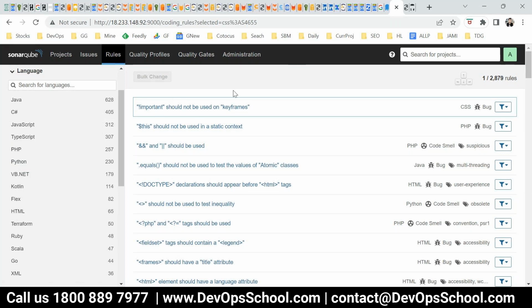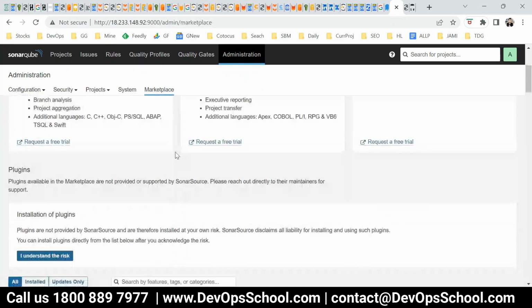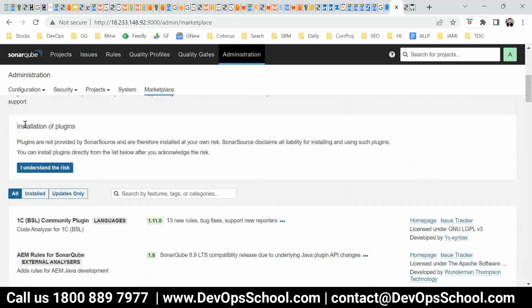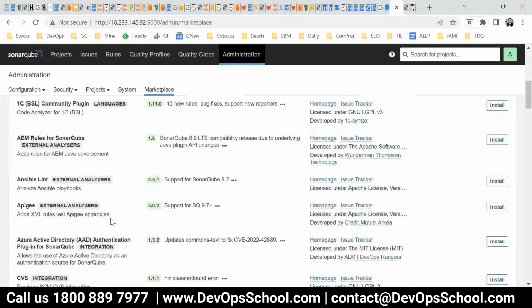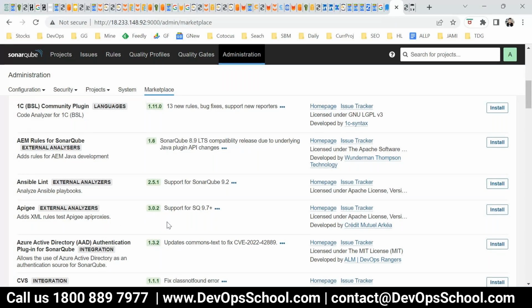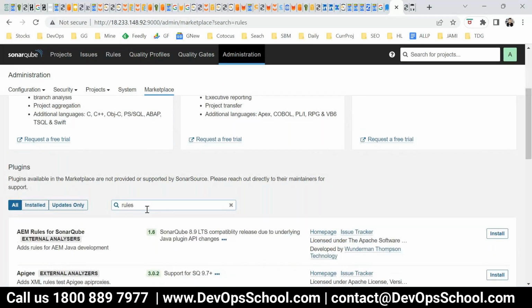Go to Administration, go to the Marketplace. This is a one-time activity; the first time, understand the risk, and here you have plugins. A plugin is nothing but something to enhance the features of SonarQube, to add features to SonarQube. There are a lot of plugins available. A plugin is nothing but a jar file. So I will search for the rules plugin.